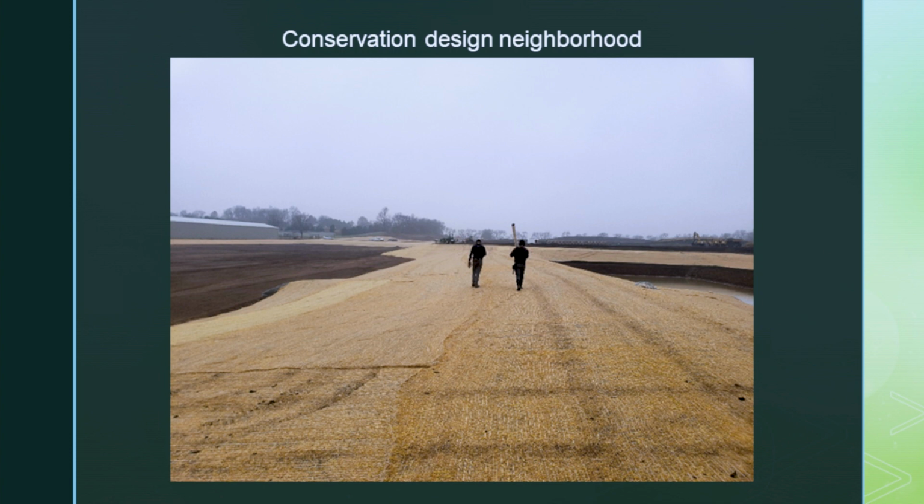And maybe we'll talk about that right now. So the pond you see to your right is what we call a wet pond. And that's generally where the water first goes.